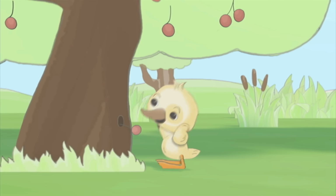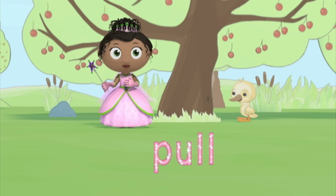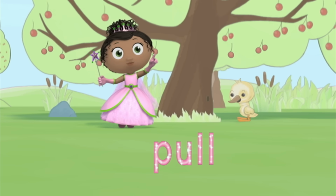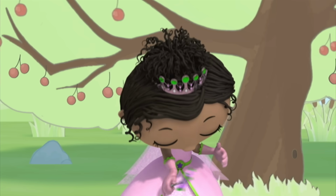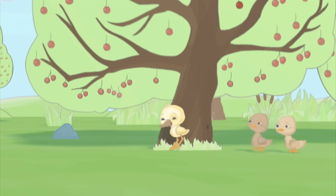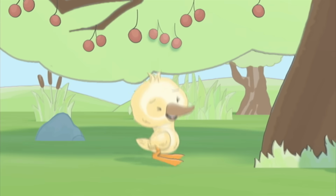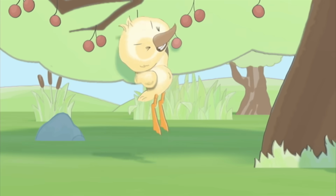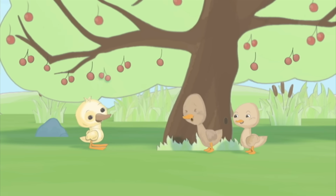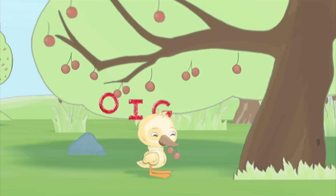Whoa! Oh, phew. Spectacular spelling! We spelled the word pull so Duckling could pull his beak out from the tree. Let's take a bow. Maybe I'll try getting cherries a different way. I'll just reach a little bit higher and... Yeah! Oh, totally quacky beak. Yum!